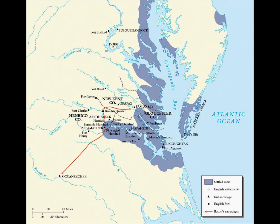If you look on this map here, you can see the settled area is in purple. This is all the lands that the English have settled on at this point. You can also see where their settlements are. The red lines show where Bacon's campaign takes place. So he's off on the frontier. Let's look at what he does.